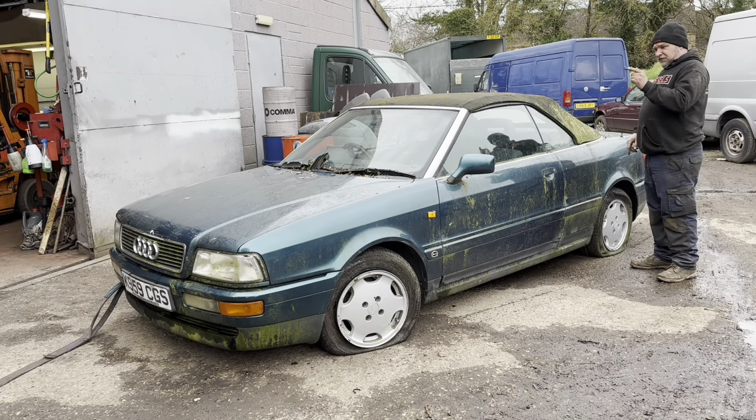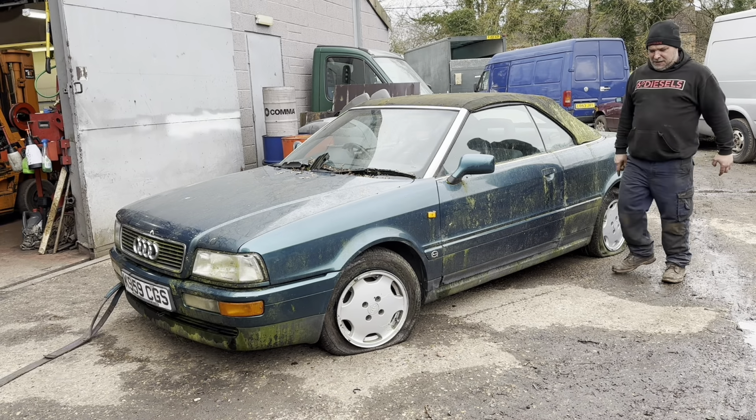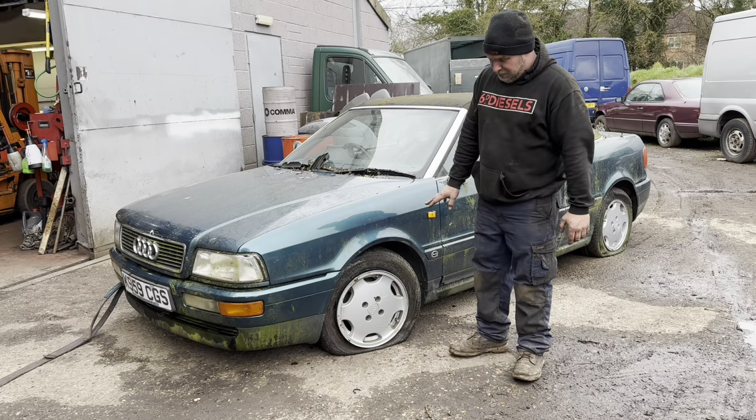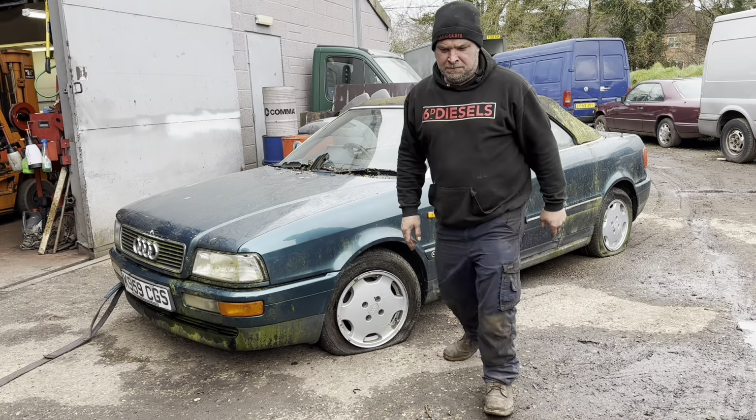We've only got to get the Freelander back from in front of it, move the Vito and get it on a ramp, once I've got the tyres back on the rim. So I'm going to get the tyres back on the rims now, and I'd like to point out I have not damaged that rim at all by dragging it across the yard. It's nice and squishy and it's absolutely fine.